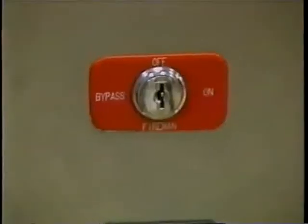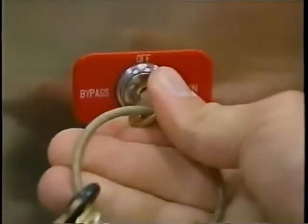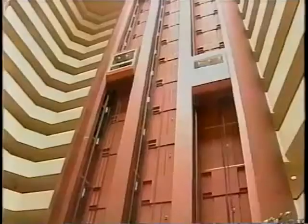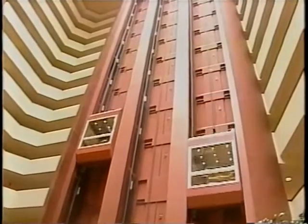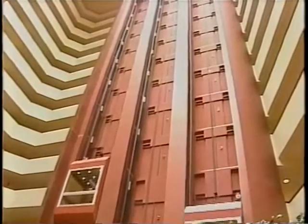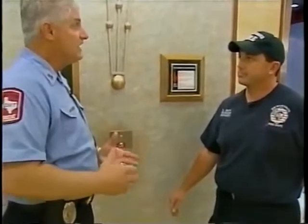Well, first thing we want to do is if we need to recall all the elevators, we put the key in, turn it to the on position, which will recall all the elevators down to the designated floor. It may be the first floor, but there will be a designated floor. That will be something they need to find out beforehand. Right, it depends on the type of building. You can have super high, tall structures that there's blind shafts, and elevators may return to different floors in the building.